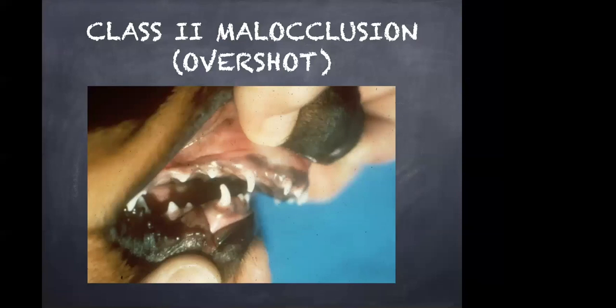Again, maxillas and mandibles grow at different rates. This is a skeletal malocclusion. It is considered to be genetic. And if you've got a breeding pair that is throwing these, you should probably recommend that they not breed these dogs again, okay? And these puppies shouldn't be bred. This malocclusion, we see it all the time, and it comes in every shape and flavor.